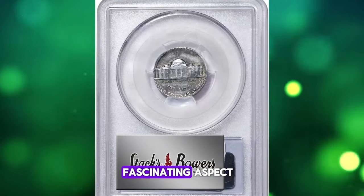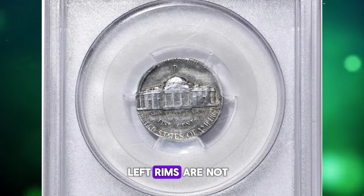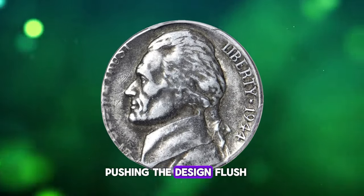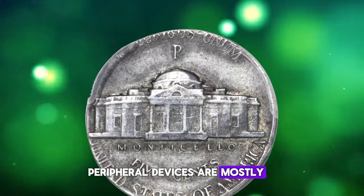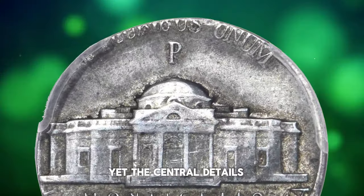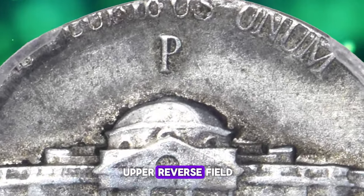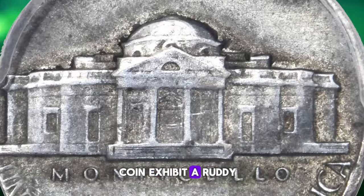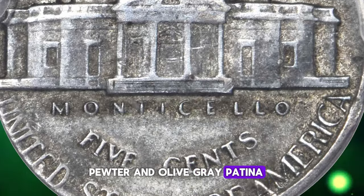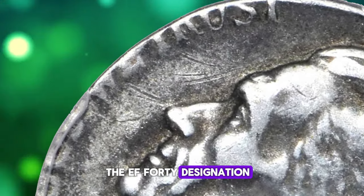The coin presents a fascinating aspect with its uneven strike. The legends and the left rims are not fully struck, pushing the design flush to the right border. The left peripheral devices are mostly off the planchet, yet the central details like the date and the distinct P mint mark in the upper reverse field are sharply struck. Both sides of the coin exhibit a ruddy pewter and olive gray patina, lightest at the high points where wear has influenced the EF40 designation.